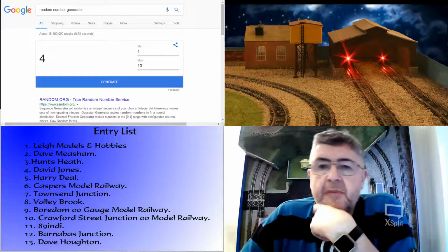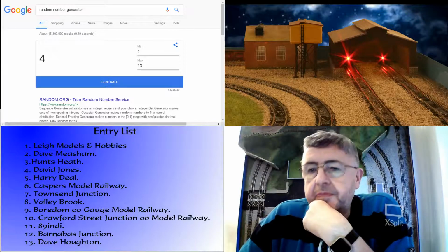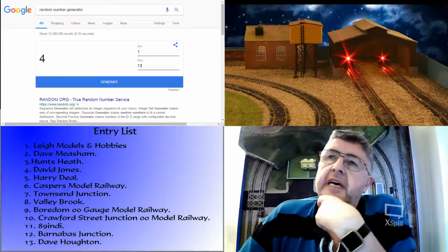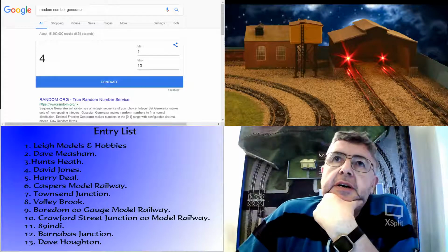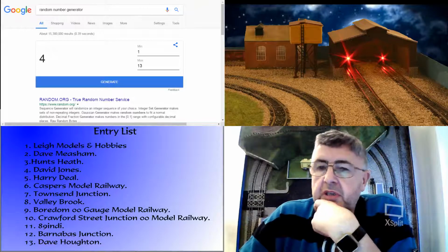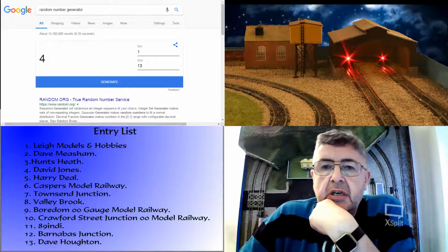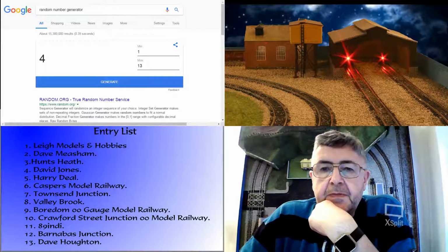Yes, I am doing steam on my layout as well as diesel. Basically, my layout will have a heritage line, and that will run off the inner loop and then return back onto it. It did run underneath the outer loop, but the outer loop had to be lowered because the gradient was too high. But there will be steam on there. I do like the steam locos.